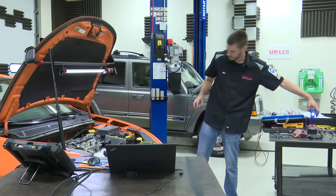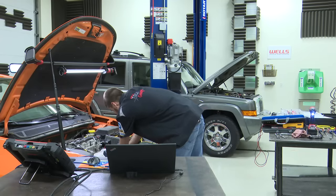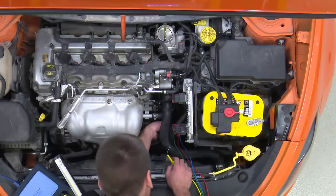Okay. Let's see if we can get this one reconnected. And I think we lost the green trace too.